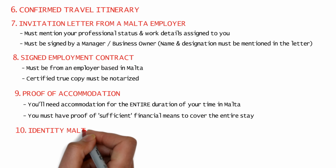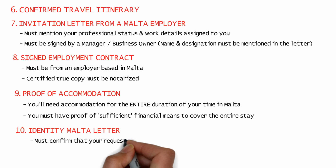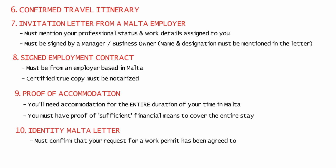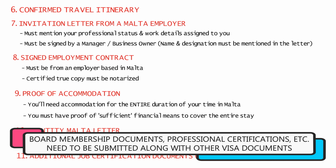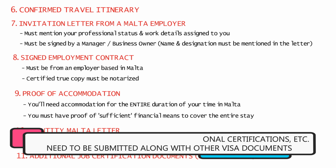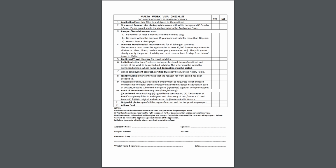You'll need an Identity Malta letter confirming that your request for a work permit has been agreed to. If your work profile requires additional certification documents that prove your skills or qualifications, such as board membership or healthcare practicing certifications for doctors, then all of these documents must be added to your visa application as well.